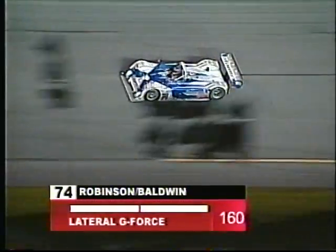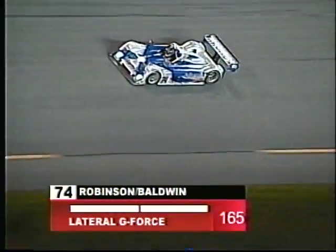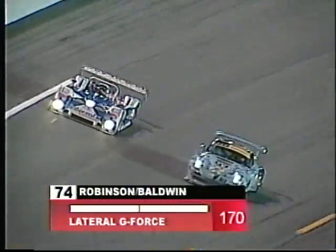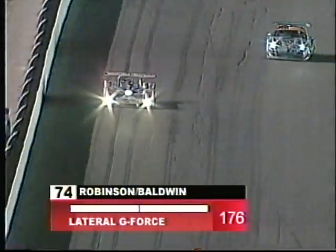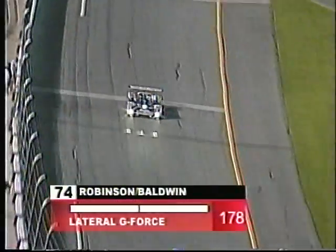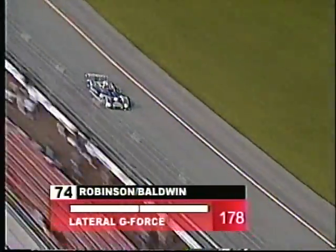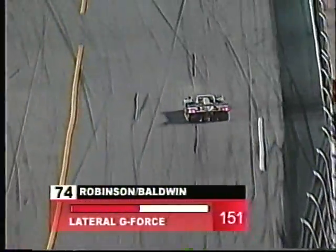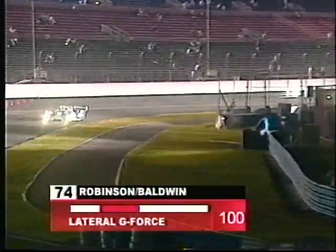Back live at Daytona. Here's a look at the onboard telemetry in Jack Baldwin's Riley and Scott Judd. On the right, speed going up over 170 as he comes on to the front stretch into the 18-degree dog leg of the tri-oval. Touching almost 178 miles an hour. And you see lateral G-force. Look how it loses speed there on those brakes.